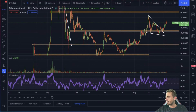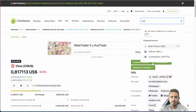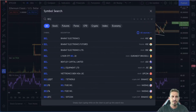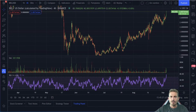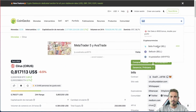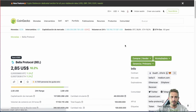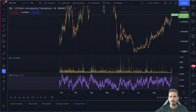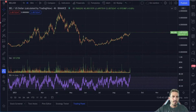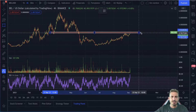Right, let's take a look at Bella Protocol, please. What is this cryptocurrency? Bella Protocol, BEL. Let's take a look at the chart. Has it been pumping? It has been pumping lately. Let's zoom out here on the 4-hourly chart. Yeah, we're basically hitting a major resistance zone.